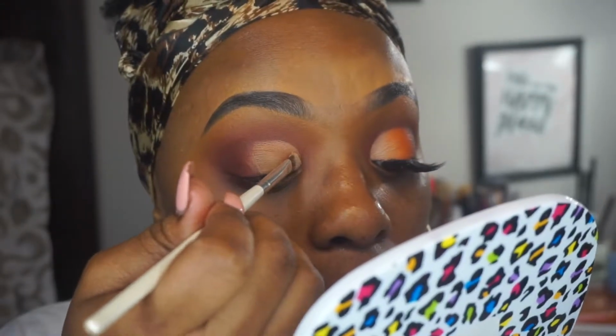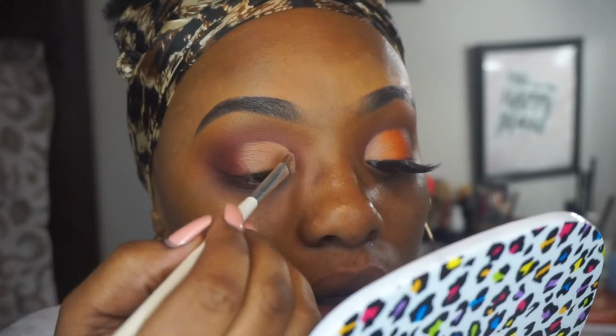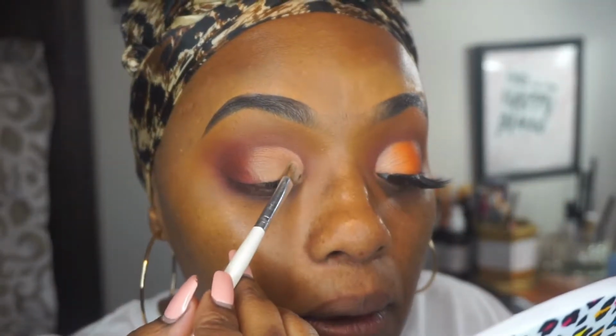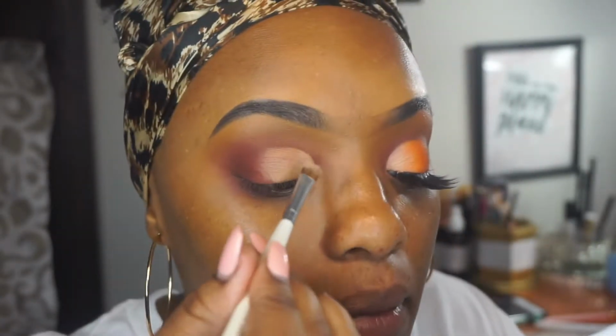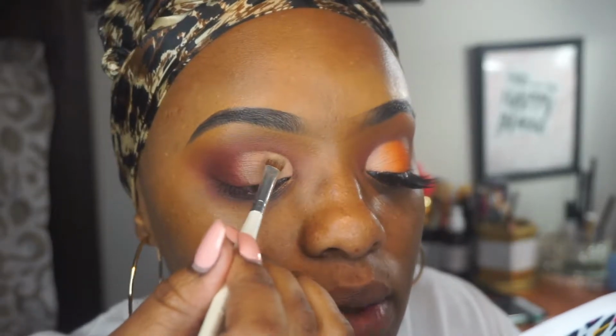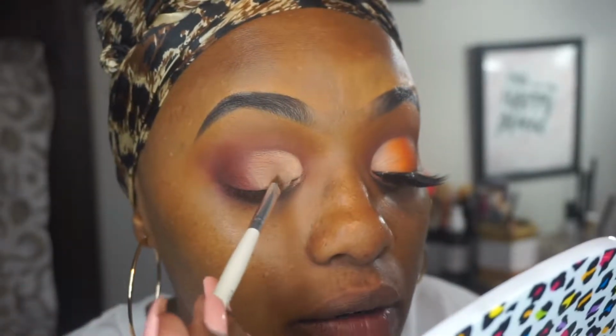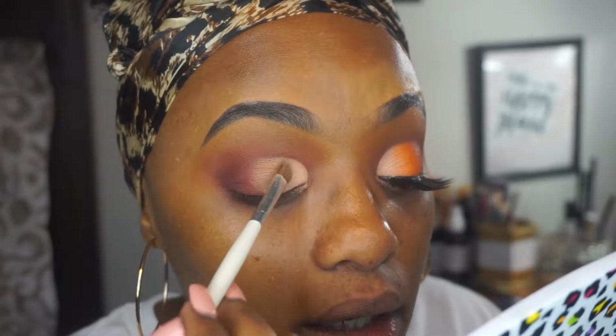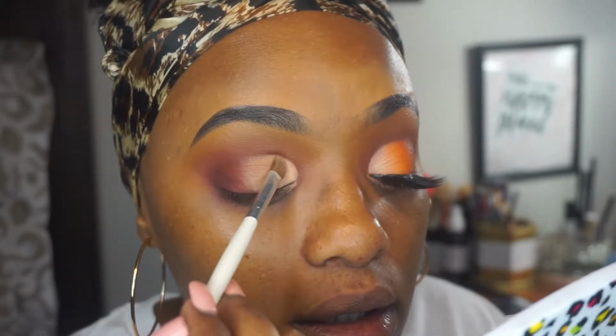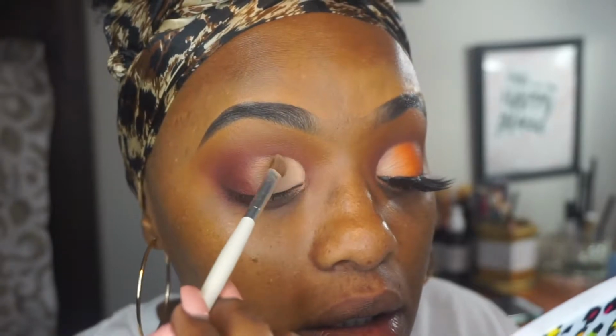That would be great. And I'm just tapping that, a little bit at a time. I kind of wish that this wasn't a fluffy brush. So if you have an angled brush that isn't fluffy, use that one. That would be perfect for what we're trying to do here. You really want to pat it in so that you don't get all creasy. Cause them creases be coming full speed, honey, I swear.